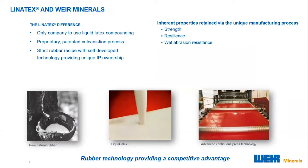And the difference really that we've got with Linotex is the rubber can be processed. Rubber is normally processed in a high consistency solid state. But what we do as the Linotex brand is we process it in the liquid phase, in a liquid compounding process. That's a proprietary patented process. The vulcanization process is patented. And we're the only people globally that are compounding in the liquid state. And we do that because we maintain the properties of the liquid latex out of the tree.